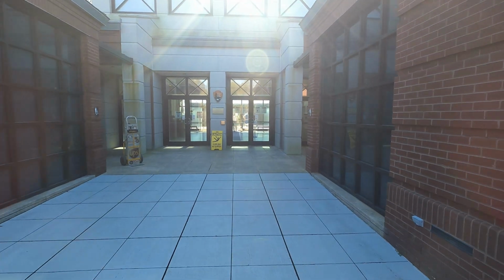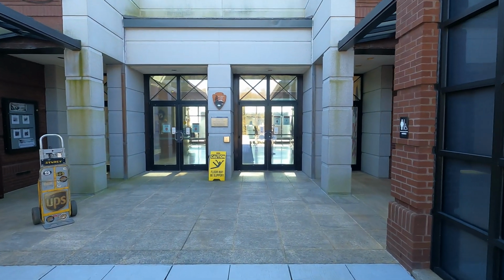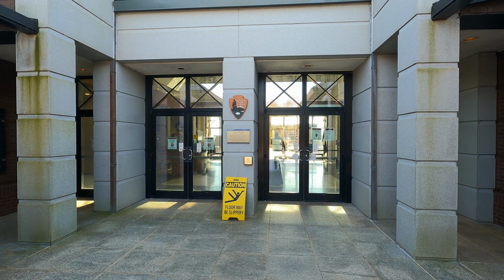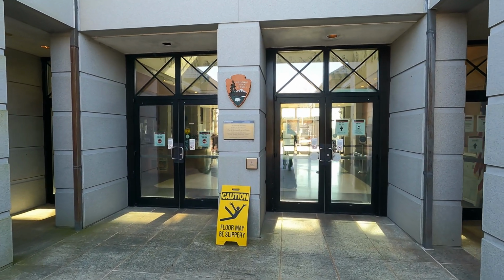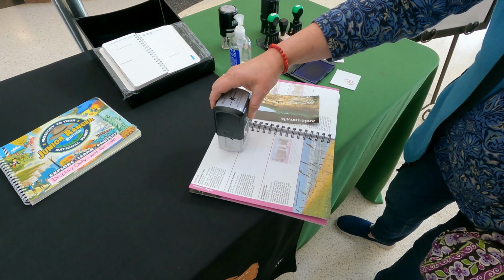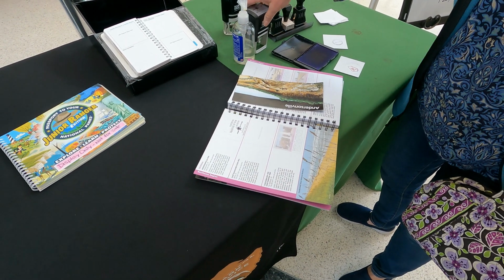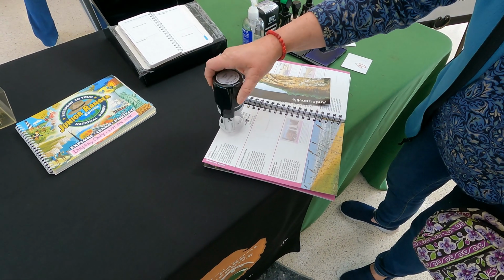Alright, we made it to the visitor center. We're going to go in here and check it out, see if it has some information. Probably has a little short movie, and we'll check that out and learn more about this Andersonville Cemetery and National Historic Site. Alright, here we are getting our cancellation stamp at the Andersonville National Historic Site. So, checking another one off the list.